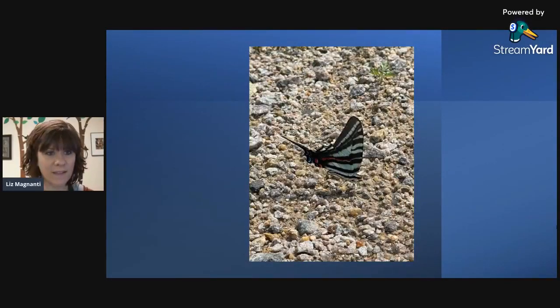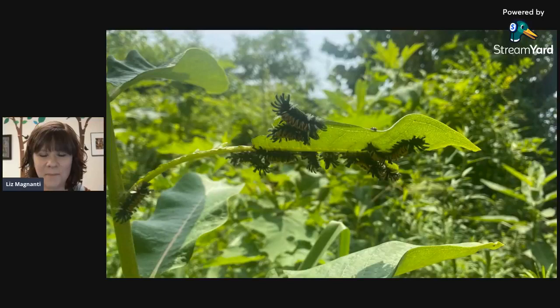And then finally, this was another new species for me, which I've never seen. This is called the zebra swallowtail. So it kind of looks like the typical tiger swallowtail we have here, but it has these really long projections on its wings. Its swallowtail is really, really long, and it has more red on it as well. So that was another new species for me, which was really exciting to see.